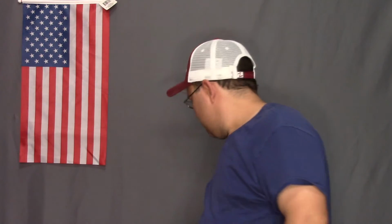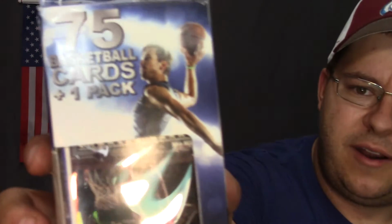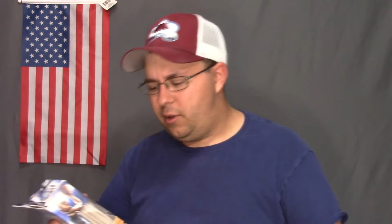And I actually noticed something really characteristic of these repacking companies. I have this one from the Fairfield company. I don't know if you can see it, I'll just stick it up right here. 75 basketball trading cards. Now, I'm not going to get into opening these unless you want me to. There's a comment section down below. I'd be more than happy to go through all of them.